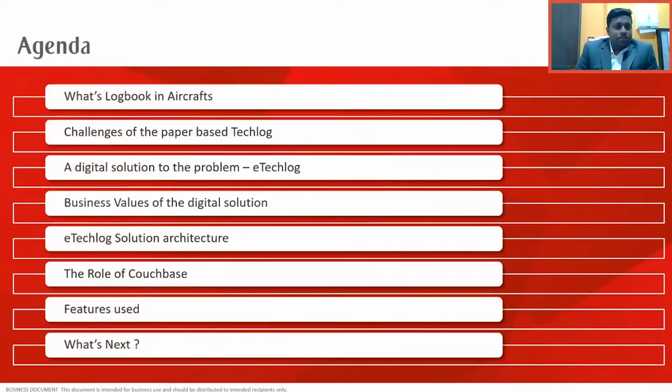So this is our agenda for today. Before we jump onto the technical side of it, I'll walk you through the logbooks, what is the business use of logbooks in an aircraft, and the challenges that we are facing in the paper-based techlog world. Then we will jump into the digital solution for the problems and challenges that we have faced in the paper-based techlogs. Then we will look at the business values that the solution has added, after which we will jump into a deep dive into the technical solution architecture, the role of Couchbase and the features that Couchbase provided to make this solution a successful one. And we will conclude with what is in store for us in future for eTechlog and Couchbase and Emirates.